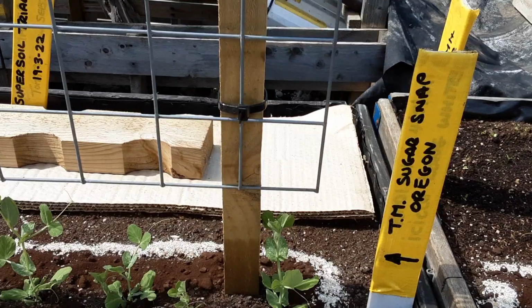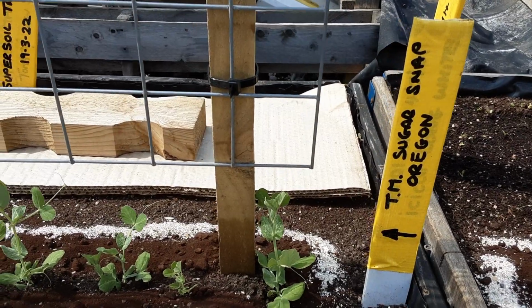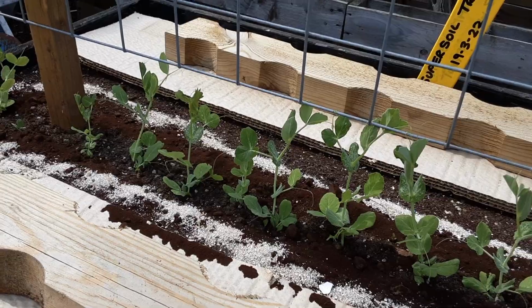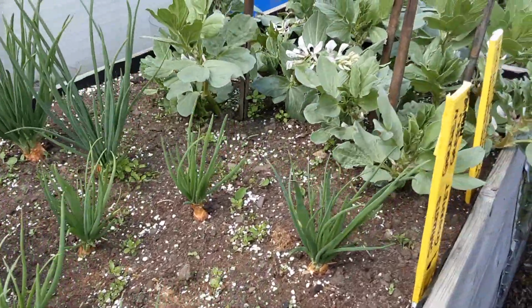Now this is a second showing of the Sugar Snaps from Thompson and Morgan, and like I said, we need to be patient sometimes. Another bed with green manure. These are the Golden Gourmet.